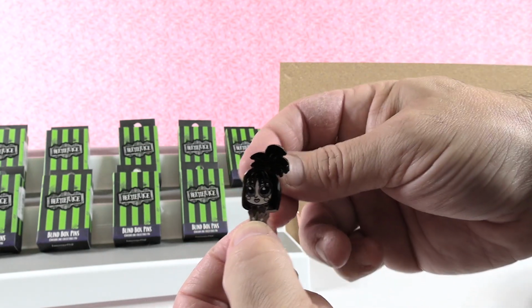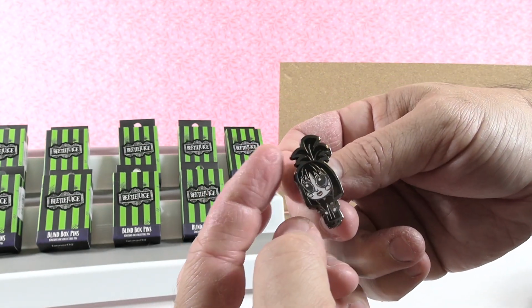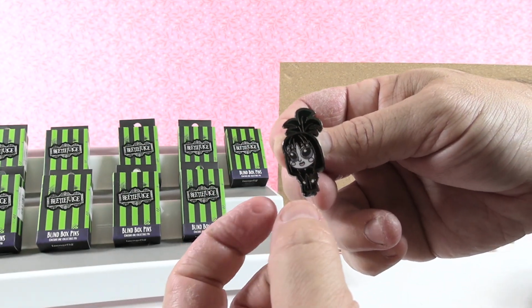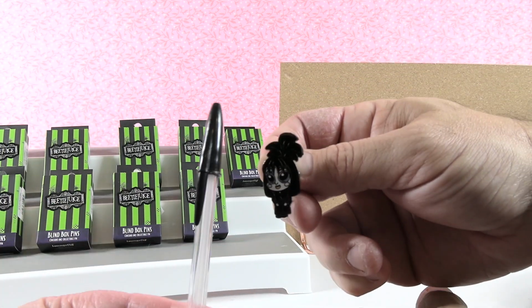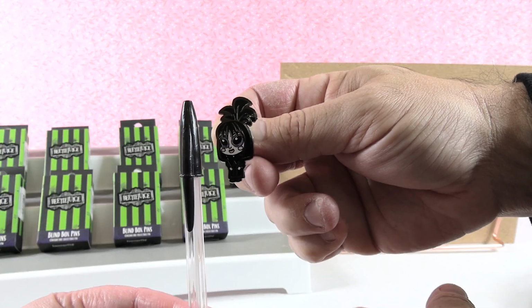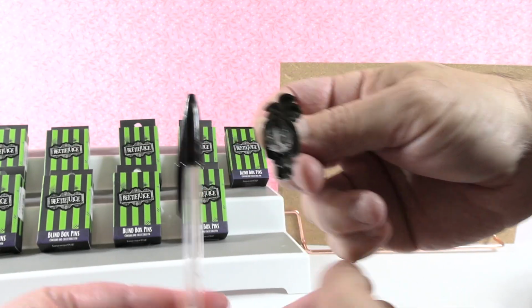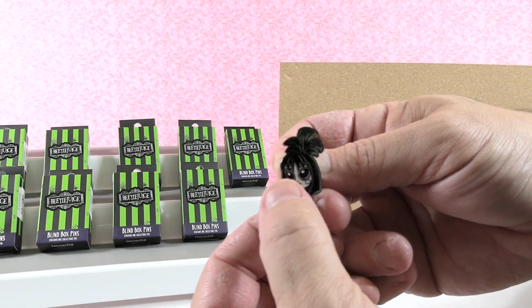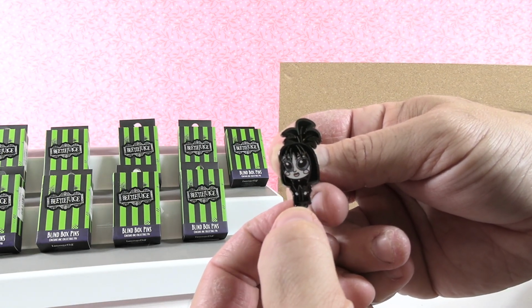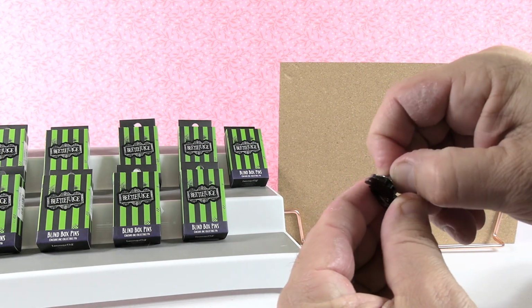So that's a cool looking pin. Now, this is actually pretty small. It's a little bit bigger than a quarter from her feet to the top of her hair. Her body is about the size of a quarter. Here's a pen cap for comparison's sake. But she's cool looking. I like her white pasty skin, the big blue eyes. I like how they did her eyes just super big. That's fun. She kind of looks like chibi style.